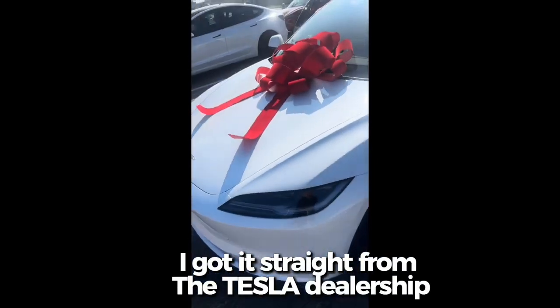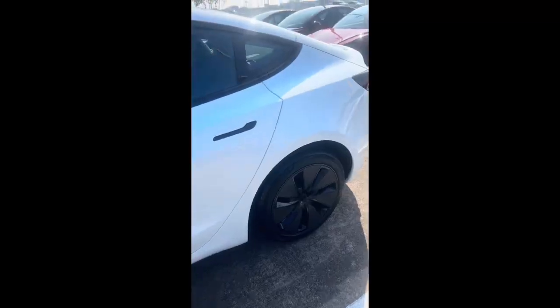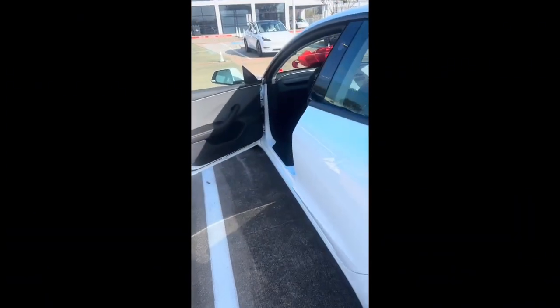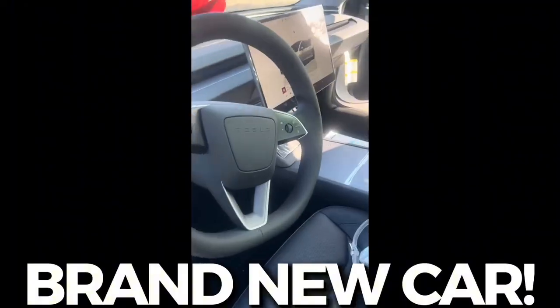Got my Tesla. And they had like a little sign at the front that says, "Welcome, Rachel." Just found a new feature with my Tesla. Bro, I could play music outside of the Tesla.